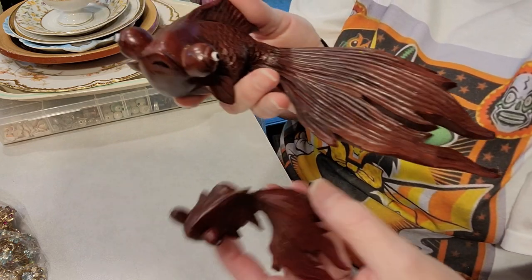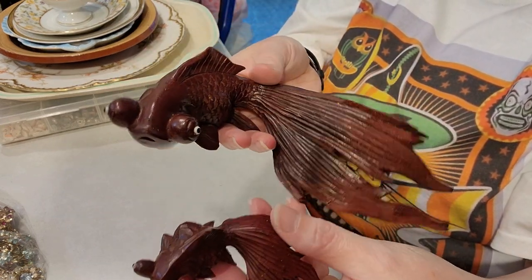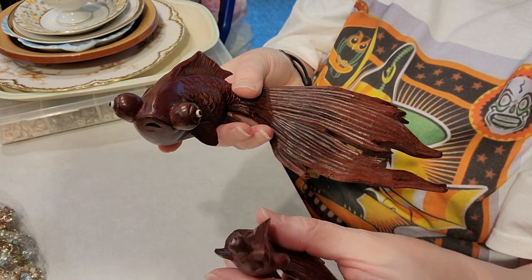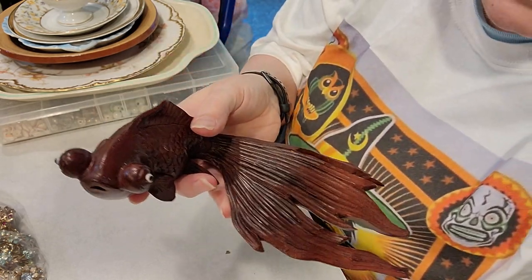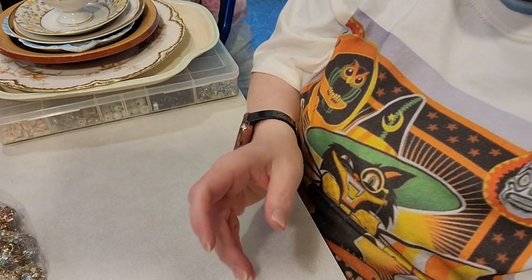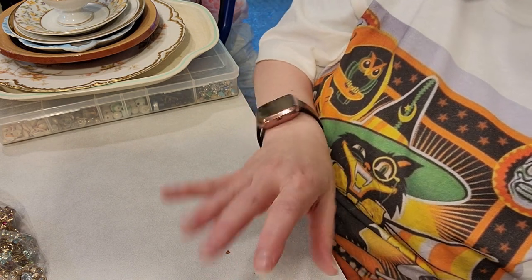Again, I'm going to do a little more investigating. And there's a little one that goes with it. Isn't that beautiful? Yeah, it feels very grainy. So I'm going to say carved wood on this one, but beautiful. But again, I'll do a little more investigating, because sometimes it is hard to tell what these things are made of.